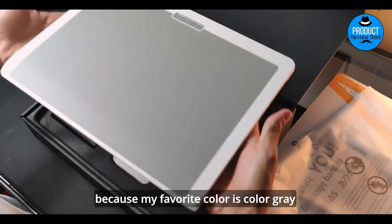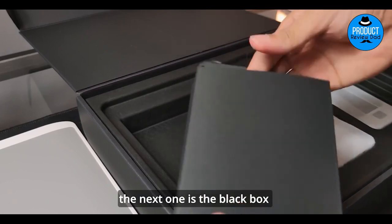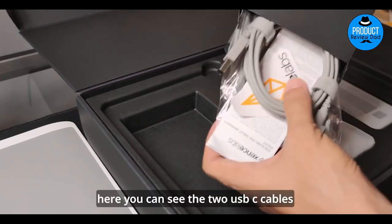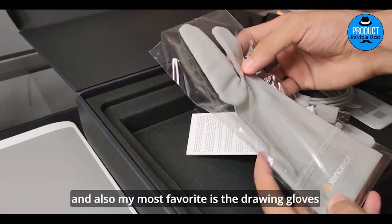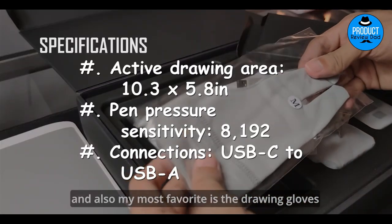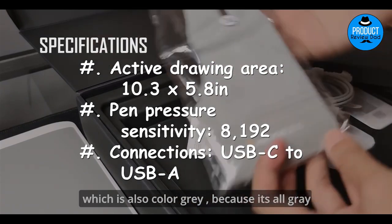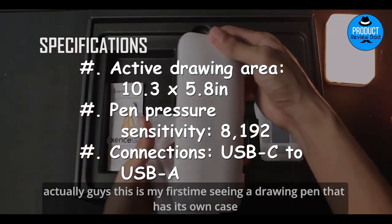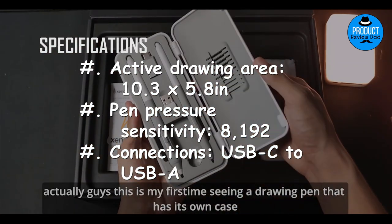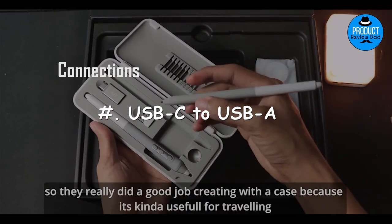While we think this tablet is well-priced, if it's out of your budget, Xencelabs also offers a cheaper, smaller version of the tablet that delivers a similarly premium drawing experience. Specifications. Active drawing area, 10.3 by 5.8 inches. Pen pressure sensitivity, 8,192. Connections, USB-C to USB-A.